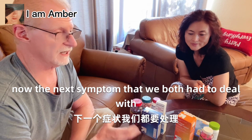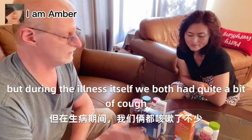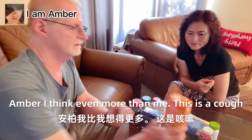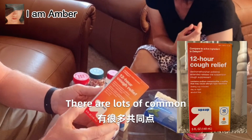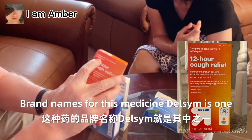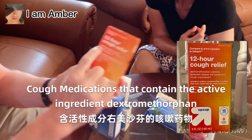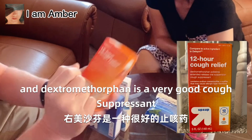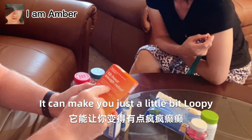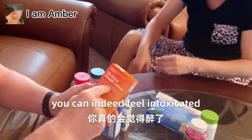Now, the next symptom that we both had to deal with, we both still have a little bit of cough, but during the illness itself, we both had quite a bit of cough. Amber, I think, even more than me. This is a cough medicine. There are lots of common brand names for this medicine. Delsym is one, but there are lots of other cough medications that contain the active ingredient dextromethorphan. And dextromethorphan is a very good cough suppressant. It can make you just a little bit loopy. If you take too much of it, you can indeed feel intoxicated.